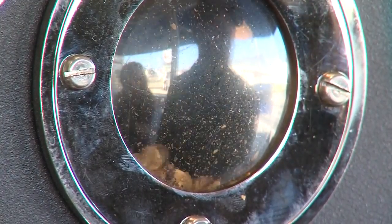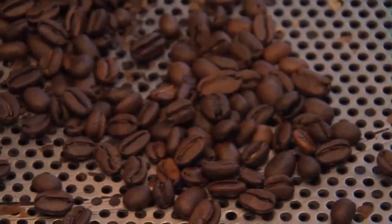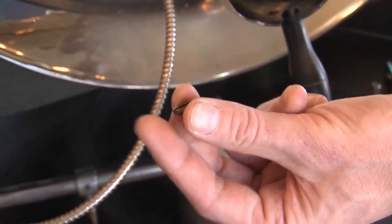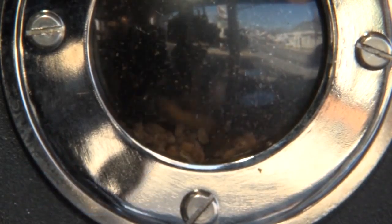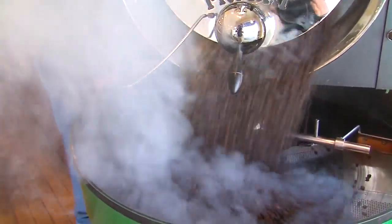Then it's back to watching the time. And I can tell by looking at it that we've got less than a minute and a half till we're done. And the shape of the beans, specifically the curve of the bean at the seam. Another sound, this time a crackling noise. You hear the cracking? Signals when it's time to release the beans out of the roaster.